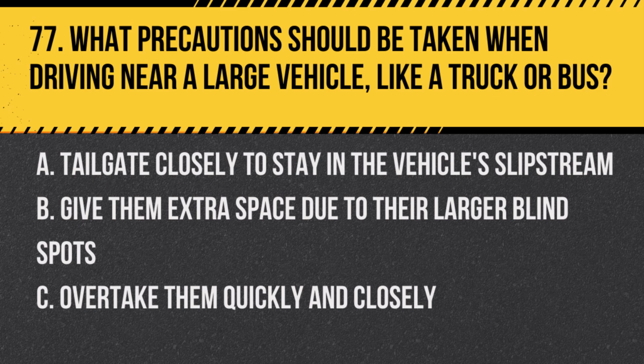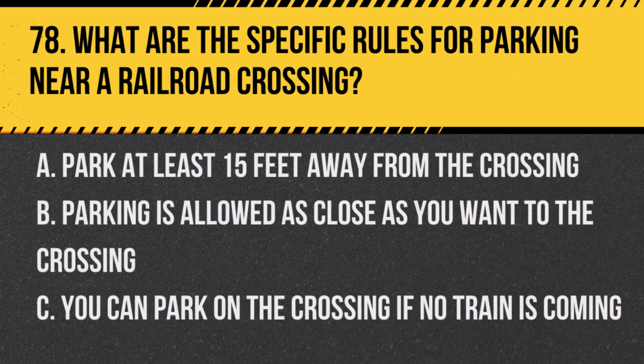A. Tailgate closely to stay in the vehicle's slipstream. B. Give them extra space due to their larger blind spots. C. Overtake them quickly and closely. Answer. B. Give them extra space due to their larger blind spots. Large vehicles have bigger blind spots, so it's important to give them more space for safety. Question 78. What are the specific rules for parking near a railroad crossing?